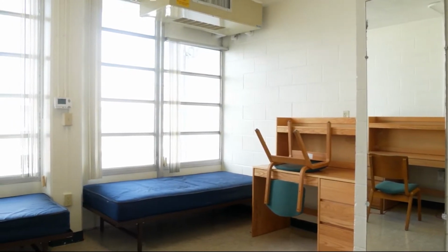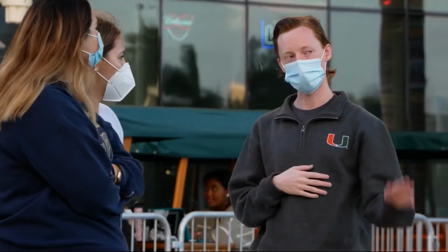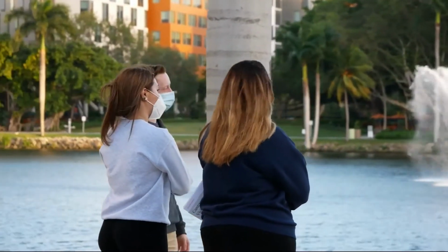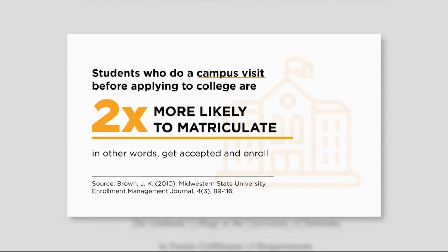While they'll admit that it's a bit of a bummer not being able to see where you'll live your first year, P100 recognizes the importance of campus tours and how fortunate they are to even be able to have them this year. We know there's a lot of universities that are not offering campus tours. A lot of universities are still doing it online. Studies have linked campus visits to higher rates of application and enrollment.